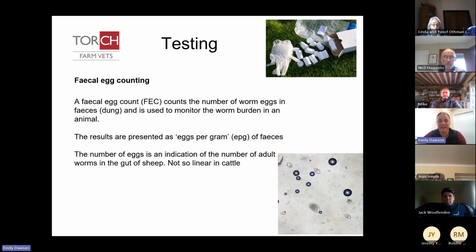It's not quite so linear in cattle, as in it's not quite as clear cut that 100 eggs per gram means X number of adult worms in the gut, but it's still really useful for knowing which animals are carrying gut worms, and also can tell us a lot about how those eggs are affecting the pasture, how many eggs might be producing a problem for later down the line.